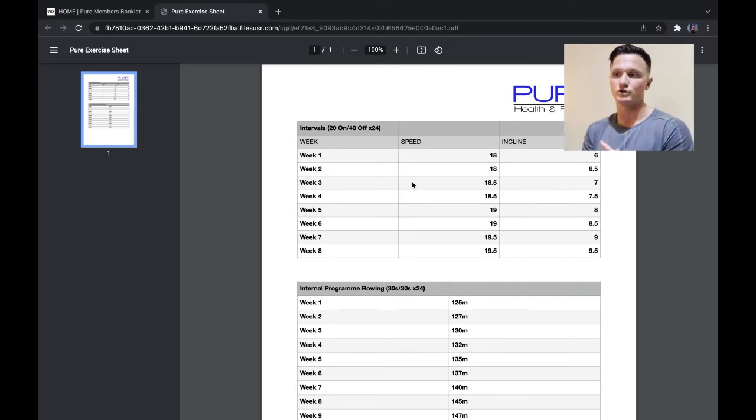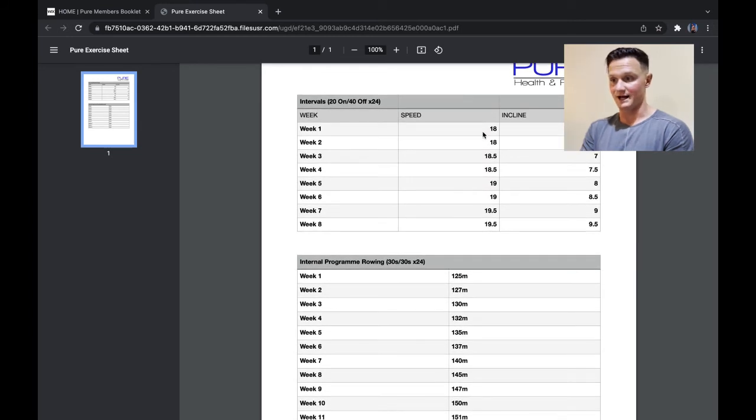So an example could be, if this is a lady, her schedule will be Sunday. So what day 1, day 2, day 3, day 4. And then on the days that she's not with me, 2 of those days, 1 or 2, you can then do this. So an example would be, you would start off with a speed 18, incline 6. You would do that for 20 seconds on and 40 seconds off the treadmill. Then you would jump back on for 20 seconds, you would jump off for 40 seconds. Very clear, easy to follow.